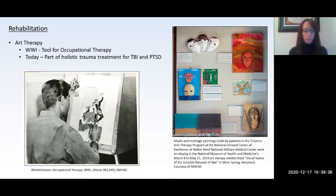Some tools that were developed as occupational therapy during World War I have continued to evolve, such as art therapy, which today is utilized in military medicine as part of a holistic trauma treatment for traumatic brain injuries and post-traumatic stress disorder. On the right is an art therapy exhibit that the National Museum of Health and Medicine takes part in each year with a creative arts program at the National Intrepid Center of Excellence at Walter Reed Hospital.